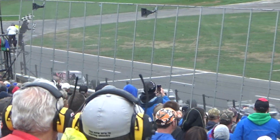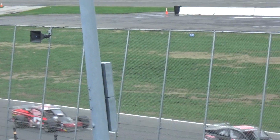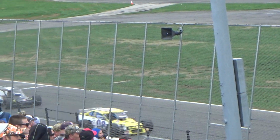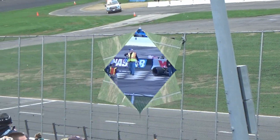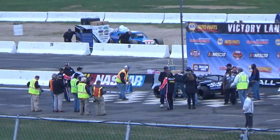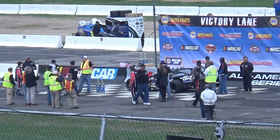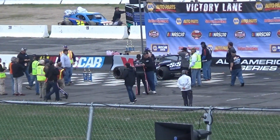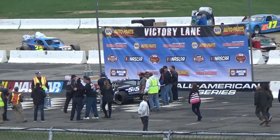Double checkers are out. Chase Dowling will take down the impressive victory. We've got a spin off turn number 4 as well. Bo Gunning went around off turn number 4. A lot of things happening there on that final lap, and Chase Dowling modified here on Napa Sizzler weekend again. A big day for him and a big day for this Skavora team. It's going to put a big bounce in their step as they proceed through the summer months.